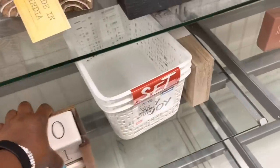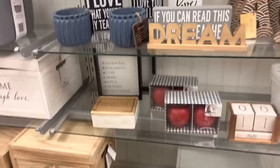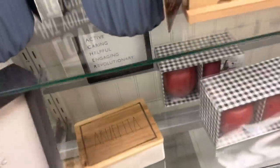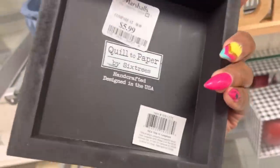This is $20. Oh, teacher: thoughtful, enthusiastic, active, caring, helpful, engaging, and revolutionary for $7.99. I love that you're my teacher, $5.99. So they have three. They have their art teacher, and their math and their reading teacher.